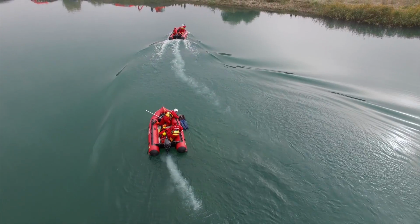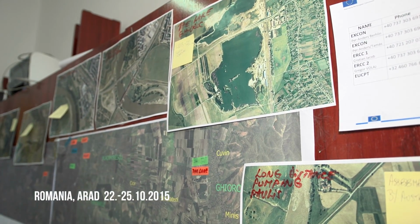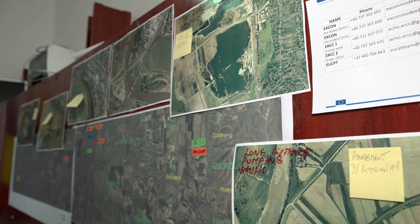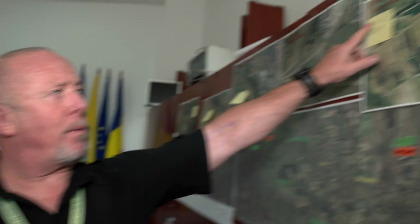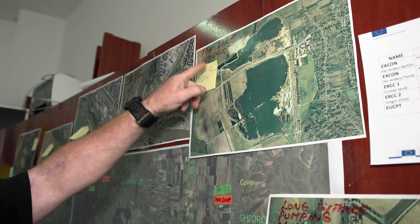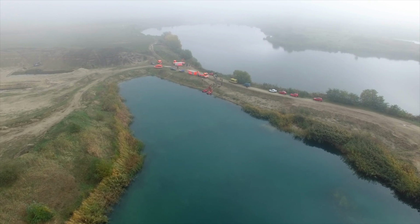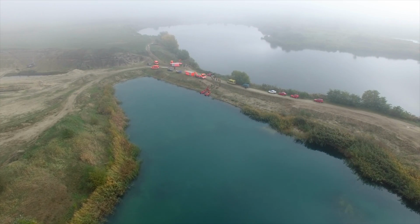This is exercise control, and what you can see in front of you is the layout of the different scenarios that we've arranged around the city of Arad. The first scenario for the Czech Republic Water Rescue Team was at the North Lake in the Žirok region. And when they responded there, first of all this morning, the whole area was covered with fog.